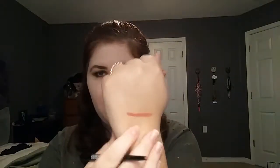So that's a terrible swatch. What am I doing? Okay, so there's Bare to Comet. It's just a nice mauvey, peach, pinky, nude type of color. That's a terrible description, isn't it? And then there's Red the Scene. This is a super true red. It doesn't pull too orange, doesn't pull too blue. It's just right in the middle. Perfect. Fantastic. I really like these.